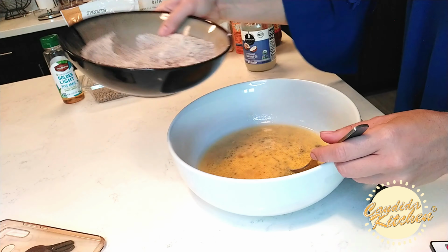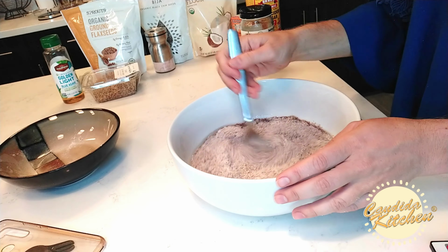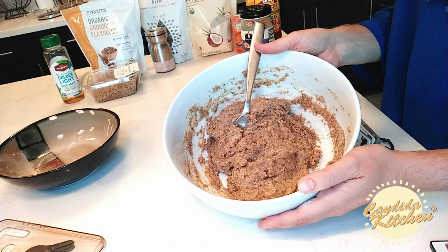Now add the dry ingredients to the wet. There you go, nice and thick.